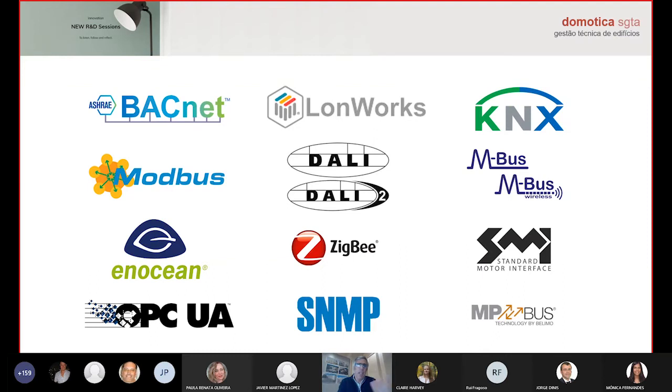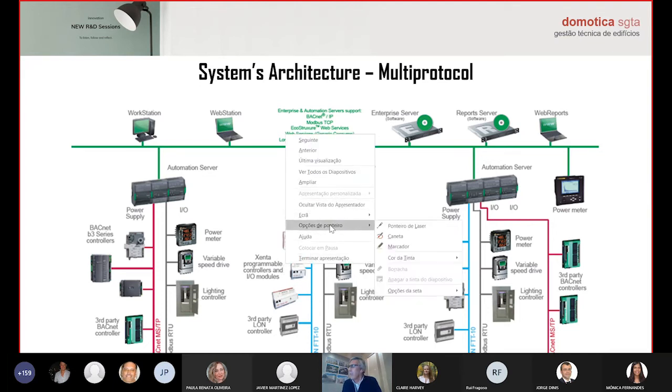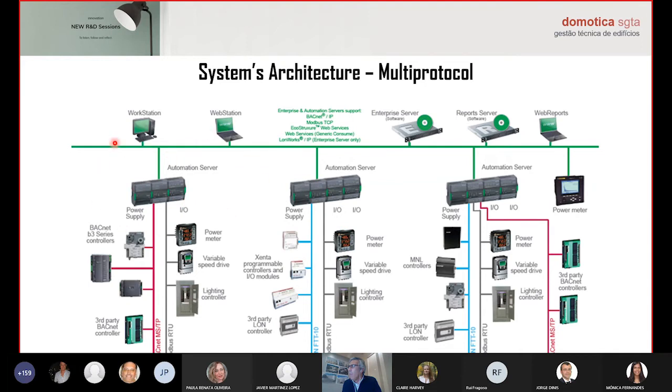We have a system architecture and a product, an automation system that can communicate in this. This is more or less what is right now standard architecture nowadays. We have here this automation server. It's the masterpiece of the automation system, and it can communicate at the IP level in different protocols and also at field level in the Fieldbus protocols, the old Fieldbus protocols, in multiple protocols at the same time.